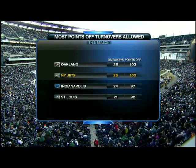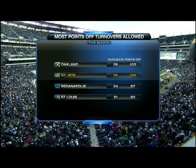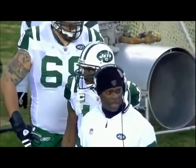You turn the ball over like that, you don't give yourself a chance. You put the defense in bad position. In fact, in that situation, defense didn't get a chance to get on the field. Santonio Holmes has to do a better job taking care of the football.